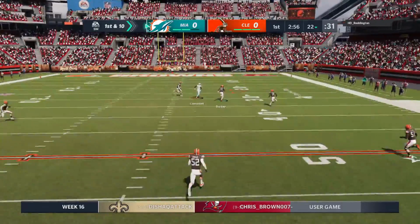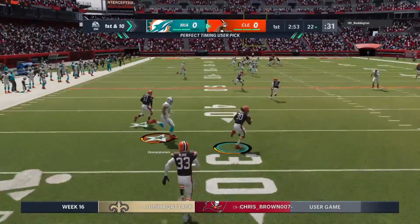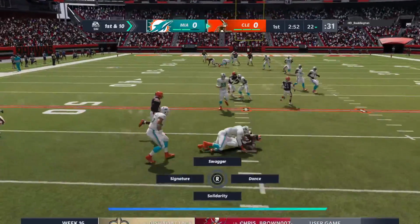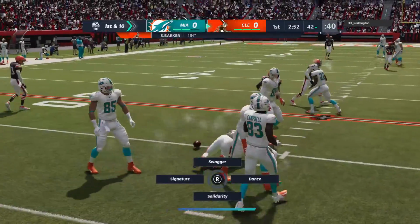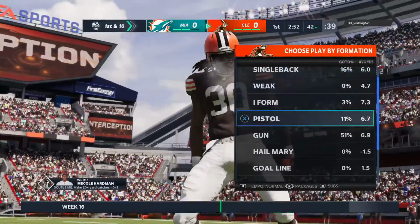Looking for Campbell downfield. Into a double team, and it's intercepted. Picked off at the 23. Bear in mind they had 2 interceptions last week, but that was in 4 quarters. They've got 2 here in the 1st quarter alone.